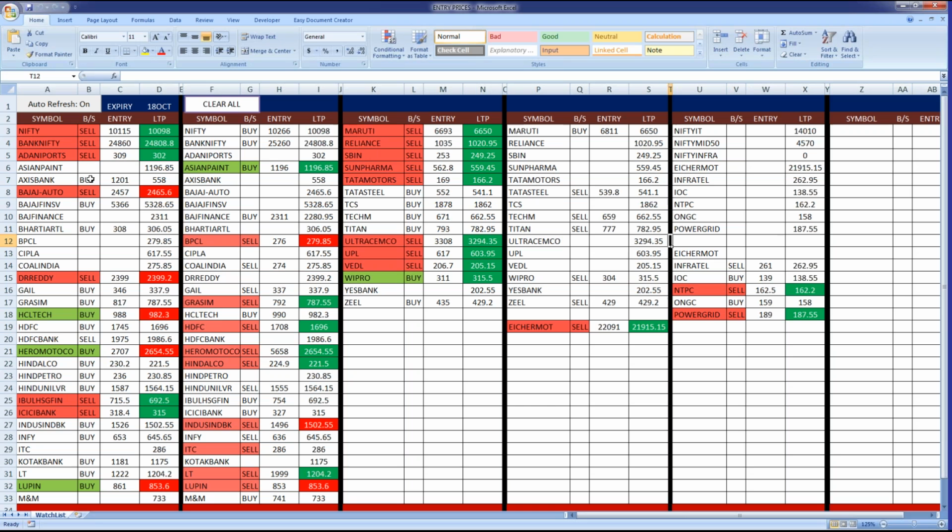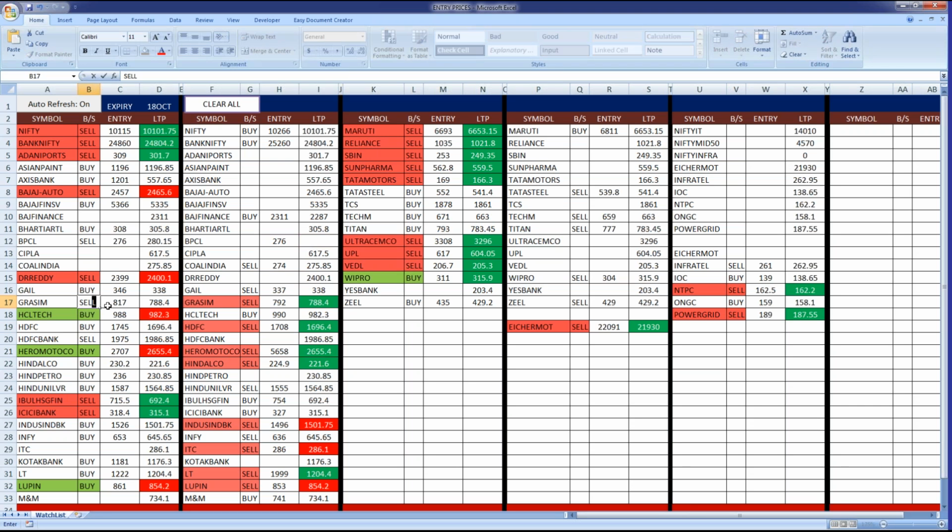I can do the same thing here also. ASIANPAINT, I will try to change it here. Buy, 1196. BPCL is a sell which is in loss. GRASIM is a sell at 792. HDFC is a sell at 1704. Sorry, 1708.